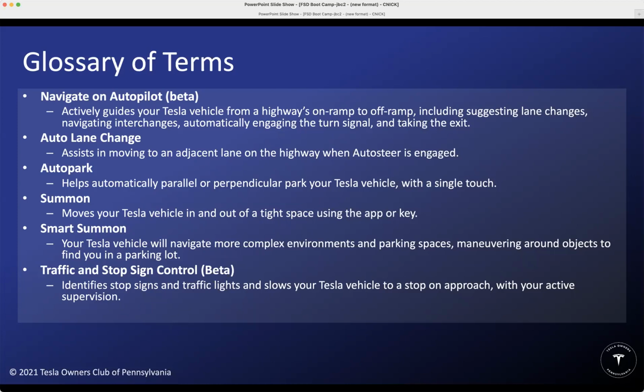The next one, auto lane change. Auto lane change just means that instead of you having to physically change lanes with the car, you can just tap the stalk and tell your car you want to change lanes, and it will engage and change lanes for you.